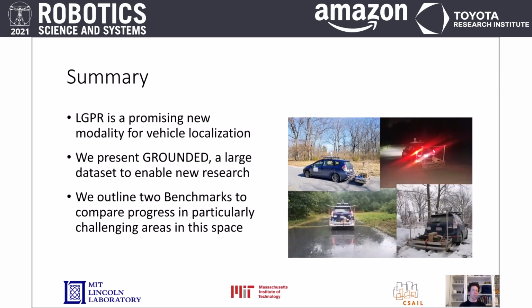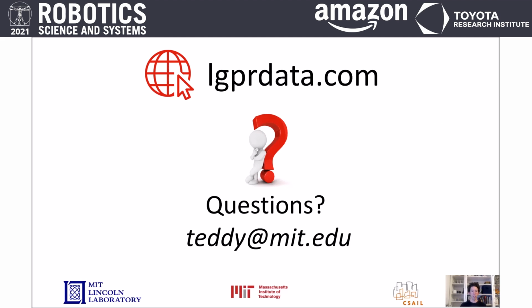To summarize, LGPR is a promising new modality for vehicle localization, and we're releasing Grounded, which is a large dataset to enable new research in this area. We also outlined two benchmarks to compare progress in particularly challenging areas in this space. So if you're excited about LGPR and you want to get involved, go to lgprdata.com where you can download the dataset.